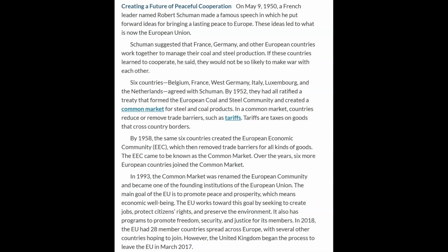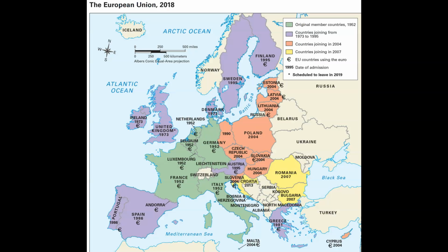In 2018, the EU had 28 member countries spread across Europe, with several other countries hoping to join. However, the United Kingdom began the process to leave the EU in March 2017. Before 2004, all of the European Union countries were in Western and Central Europe. In 2004, 10 new member countries put Eastern Europe and more of Central Europe on the EU map. 2 more countries joined in 2007 and 1 in 2013. The European Union promotes cooperation among member countries.